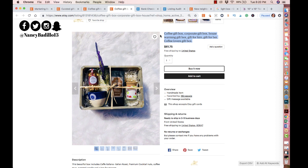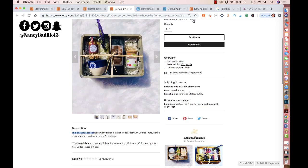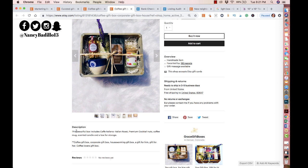They want to make it very simple. So you're still doing your SEO in the sense that you're putting your keyword, but you're also writing it very practical so people can understand what they're buying from you. And then you also want to include the main keyword in the beginning of your listing description, which you don't have right here, you see.